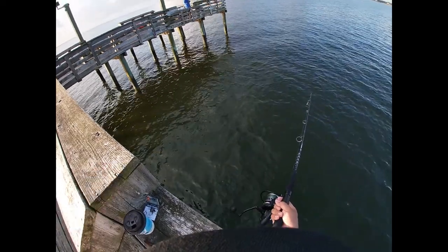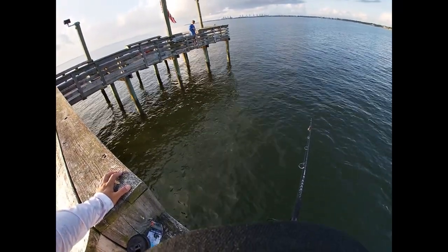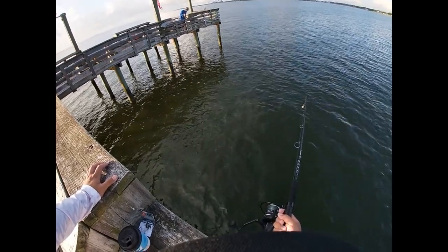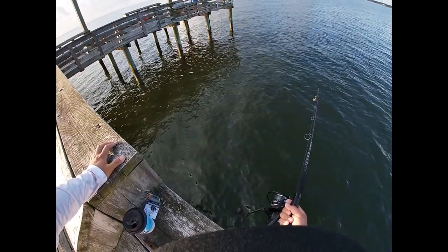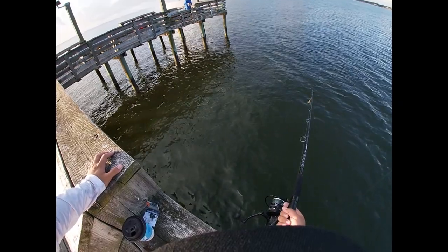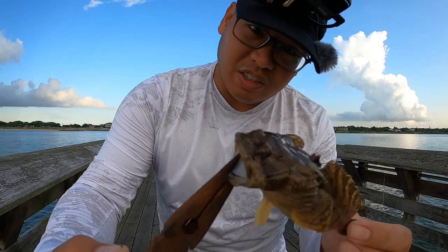This guy's got a black drum too. You got a net? No, it's okay. I can flip it. Thank you very much, sir. Nice. That is just a strange looking fish, guys.